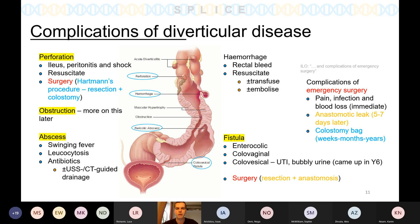Obviously, any surgery, you can have pain, infection and blood loss. You can have an anastomotic leak. So if you chop out a section of bowel and reconnect the two ends, usually 5 to 7 days later is the classical time frame, the patient can become peritonitic, can have pain, basically become really unwell. And the key thing in the history is that they've had GI surgery several days previously. So that's one complication. Another one is a colostomy bag.